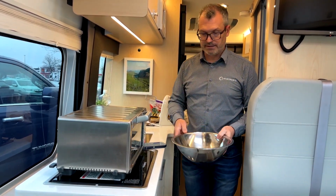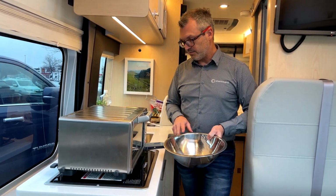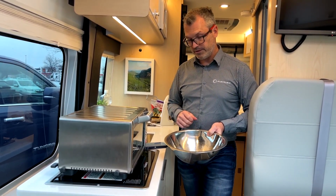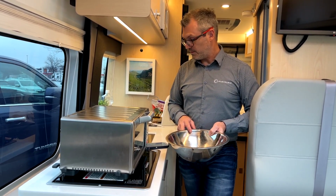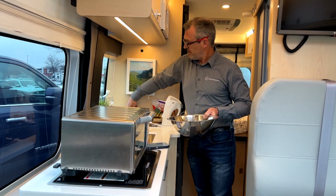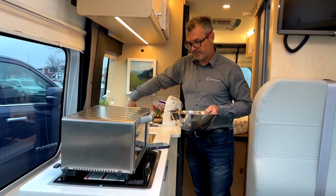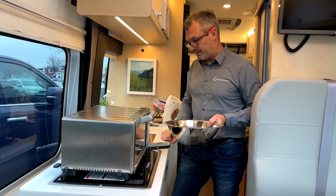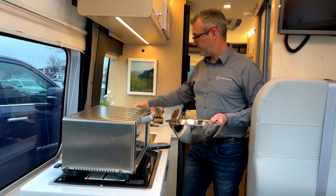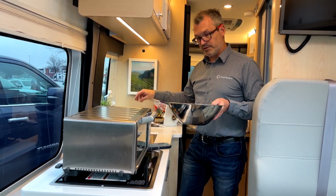So I've got 6 eggs, they're at room temperature. I also have a half cup of golden brown sugar. I've got 2 spoons of molasses, that stuff here, so 2 spoons of that. And I've got a teaspoon of vanilla extract. So yeah, that's all for the liquid ingredients.